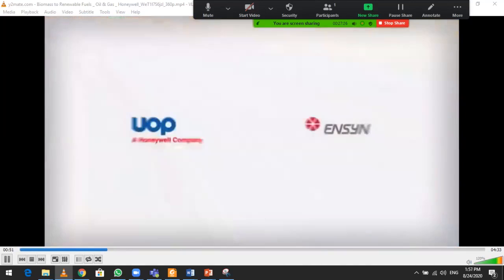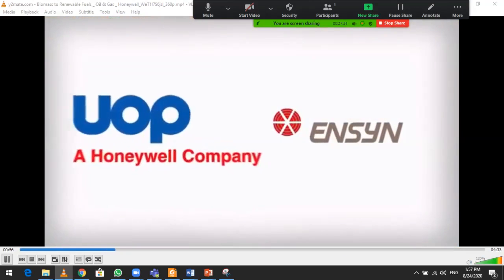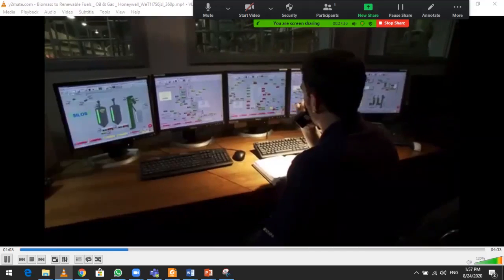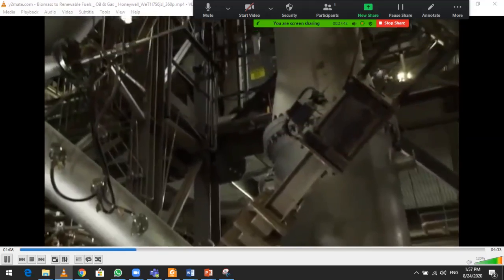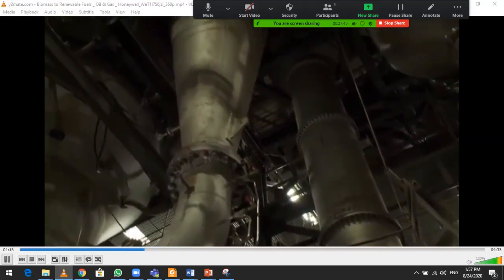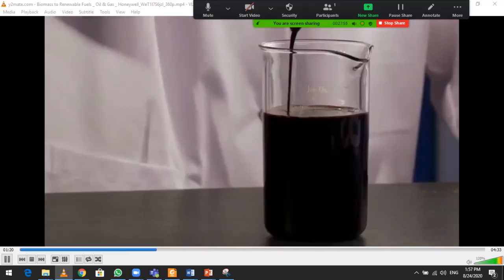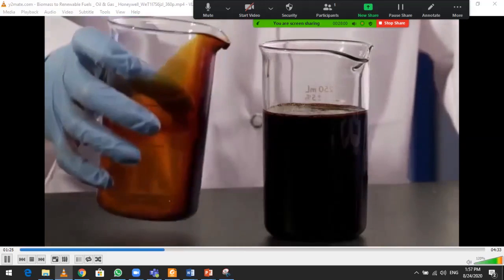To bring the benefits of RTP to a broader marketplace, two recognized leaders in energy, UOP, the Honeywell company, and Ensyn, formed Invergent Technologies in 2008. This joint venture combines the nearly 100 years of petroleum, gas, and petrochemical expertise of UOP with Ensyn's proprietary RTP technology. This enables Invergent Technologies to offer the technology and equipment to provide the fastest and lowest risk path to a renewable liquid fuel, RTP Green Fuel.